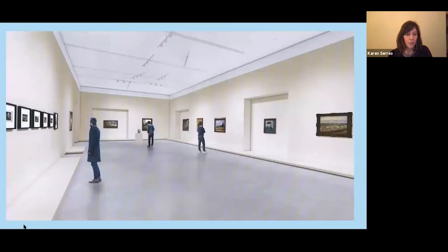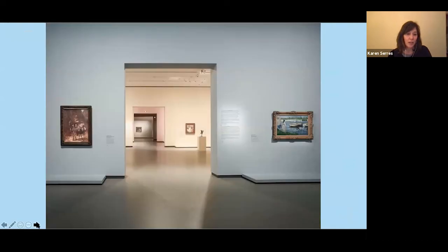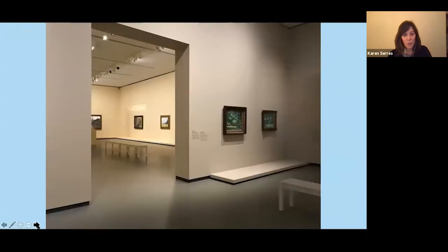And so this is another work. You recognize the Van Gogh self-portrait. And this is what it ended up looking like, an installation shot. And then this is what it looked like when we were finished.